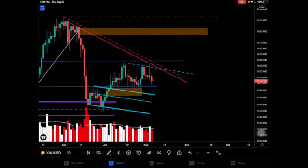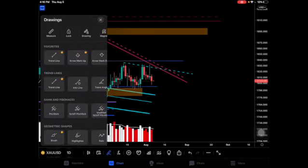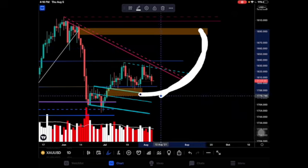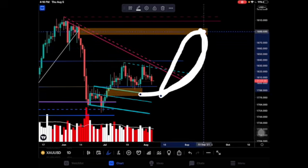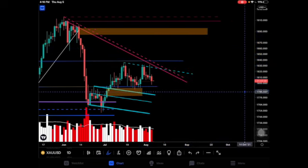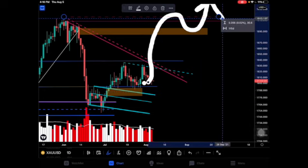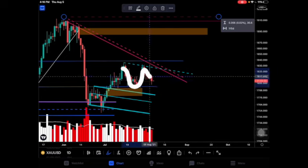And so this is what actually happened. There's some good support at that area. Now there is, for me, a range of prices from here to here that price can either come here and do that, or price can come up and do that.